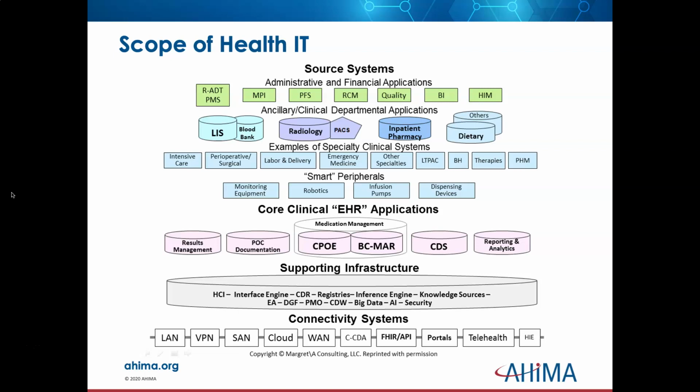And then there's smart peripherals. These are the things that kind of plug in and upload their information, like infusion pumps and monitoring equipment like vital signs. You can have blood pressure cuffs that are plugged in that monitor the patient and then upload the information directly into the system. There's also some things with robotics that are being done.